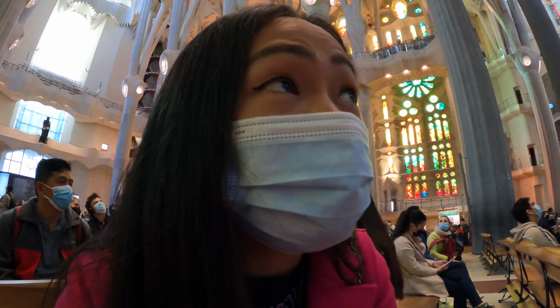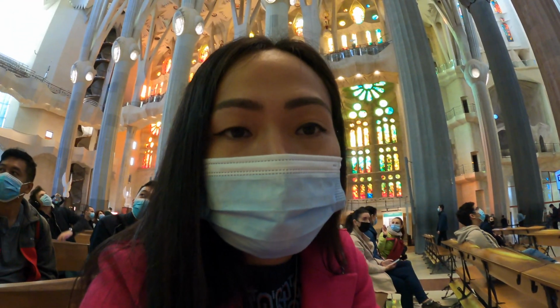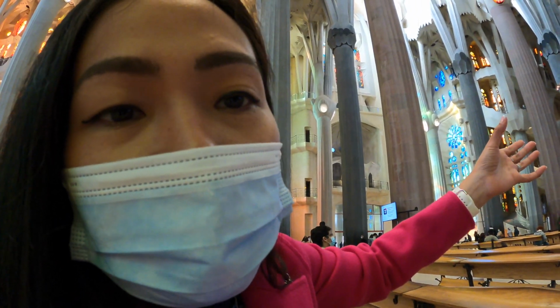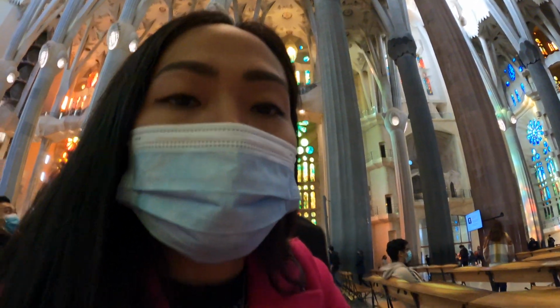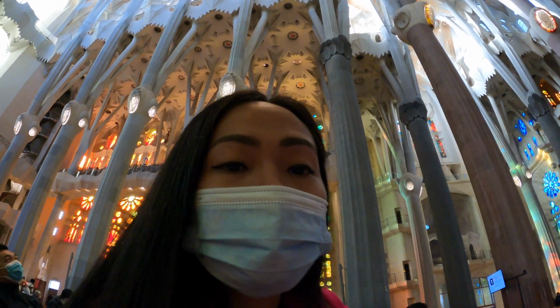So the interior of the church was designed as if it were a forest. This kind of mimics branches that are hugging the interior of the church to support the ceiling.